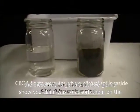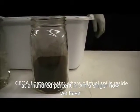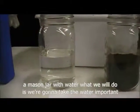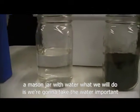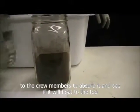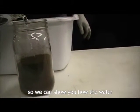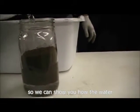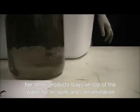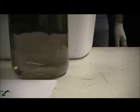In this test, we want to show you the CleanBoost Oil Absorbent on the right at 100% in a mason jar. We have a mason jar with water. What we will do is take the water and pour it into the CleanBoost Oil Absorbent and see if it'll float to the top, so we can show you how the product stays on top of the water for oil spills and contamination control.